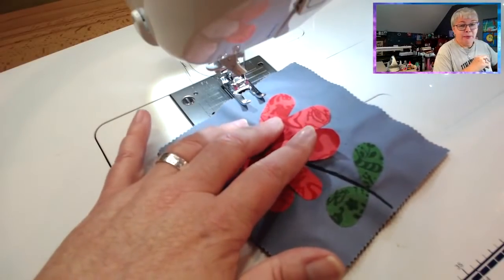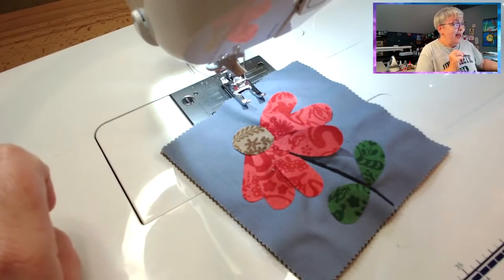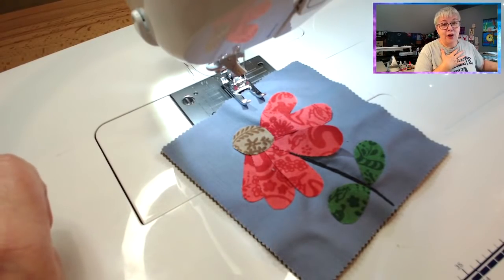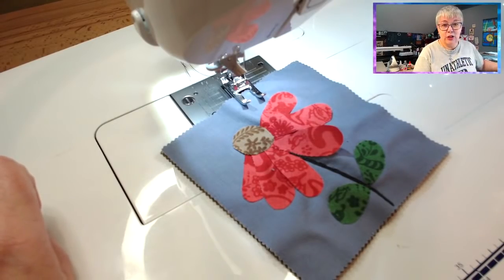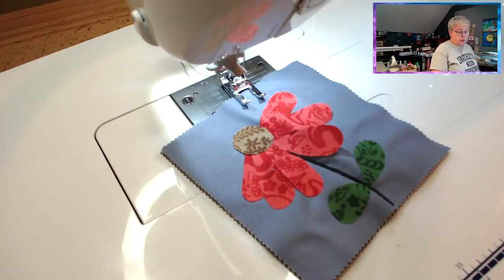Now, I do know that I'm going to be using a huge array of different stitches, and I'll give you the settings that I'm using, but that does not necessarily mean that if you use the same stitch and settings in your machine, that it's going to look the same when you stitch it out. So I always recommend testing your stitches on a scrap piece of fabric before you start stitching.